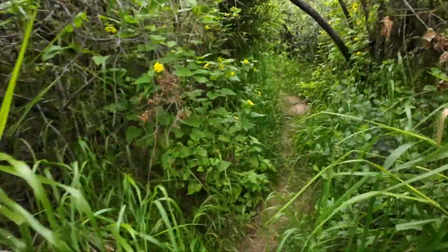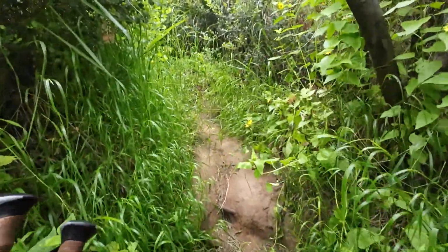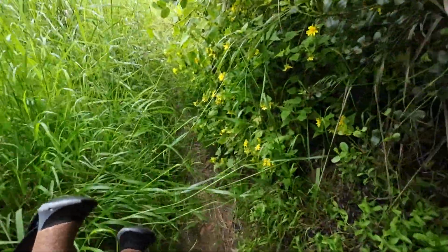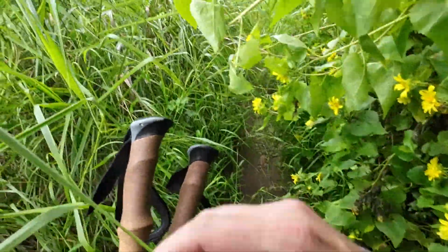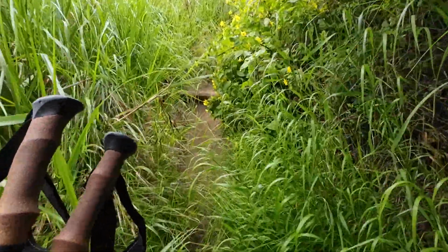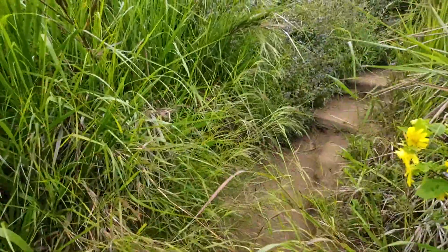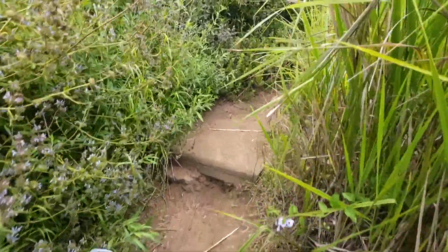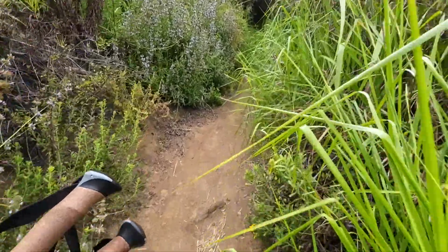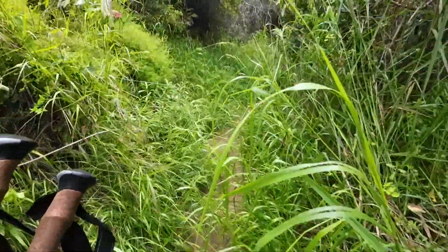Actually, these things in the fall time, or maybe later on in the summer, when they put up their flowers and heads, it actually feels kind of good walking through, like it's all soft. I like what I'm doing right now. And again, the bees are out, so if you are allergic, maybe this isn't the best trail for you.